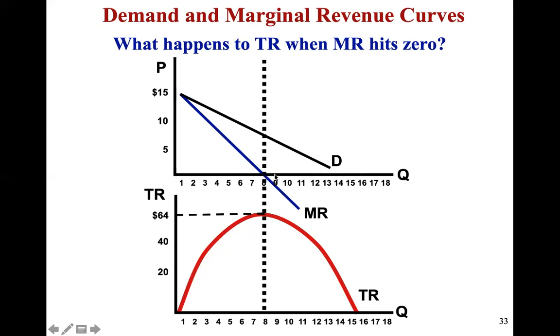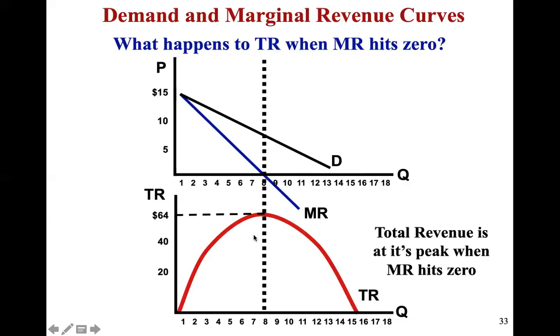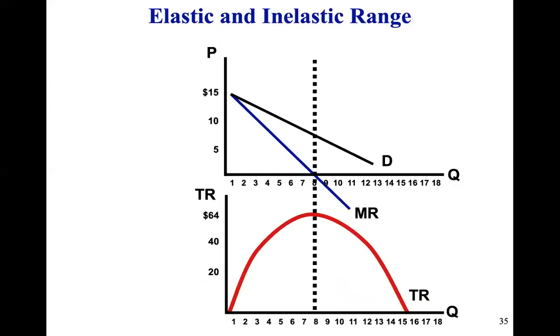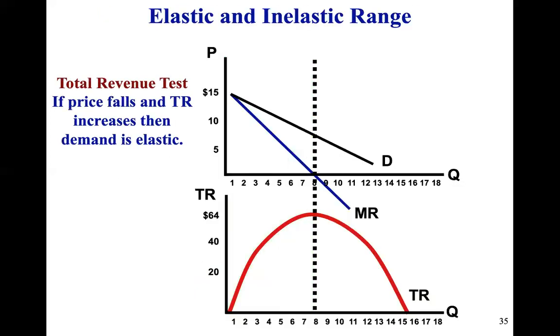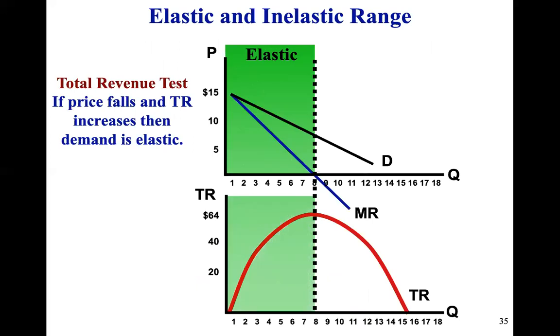And then if you kept producing your 9th, 10th, 11th unit, which you could, right? You could, in fact, earn prices up here along the demand curve at those quantities, but your total revenue would actually be falling. So what does this tell us? It allows us to analyze the elasticity ranges of that particular demand curve. If we use the total revenue test, we can see that for this first segment of prices on the demand curve, between quantities of 1 and 8, it's an elastic range of the demand curve.